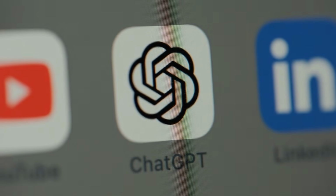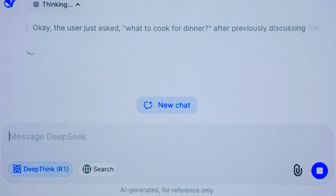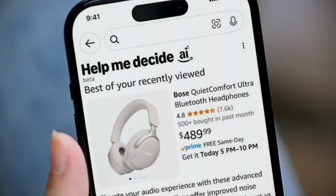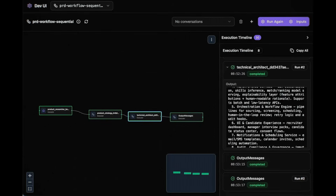Artificial intelligence isn't the same as it was 2 years ago. It's no longer just responding to prompts, it's starting to act. Planning tasks, making decisions, and even running workflows on its own. But AI still can't function financially on its own.